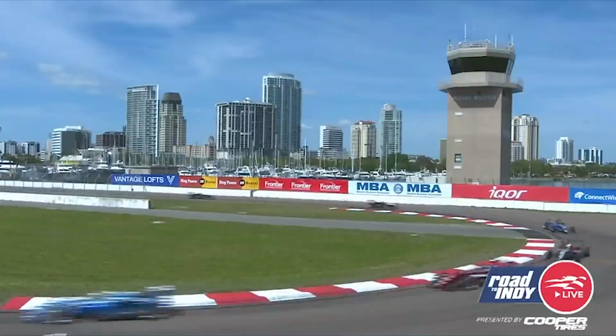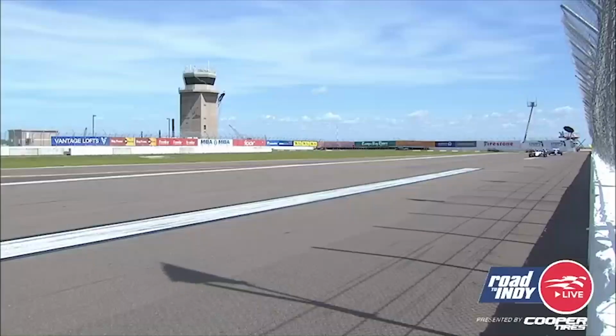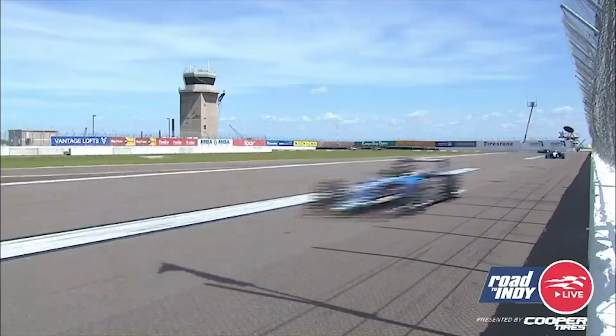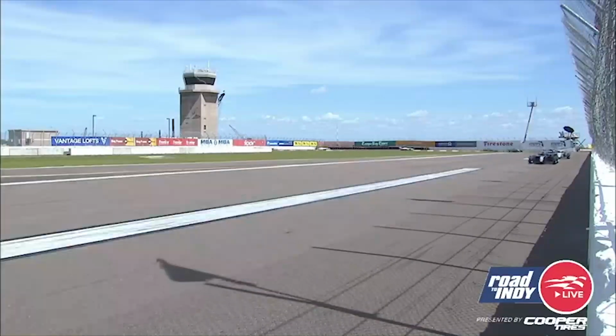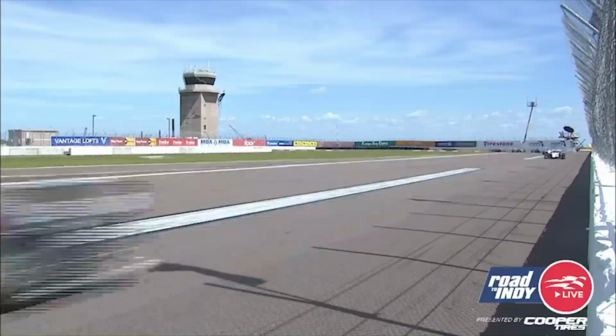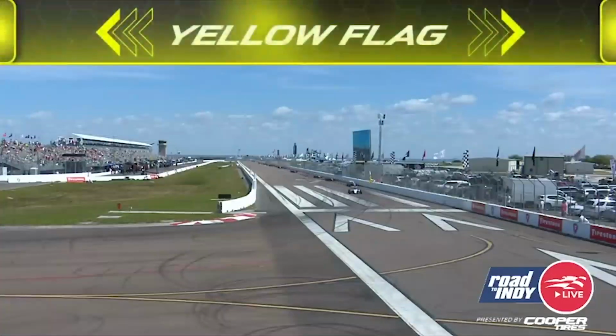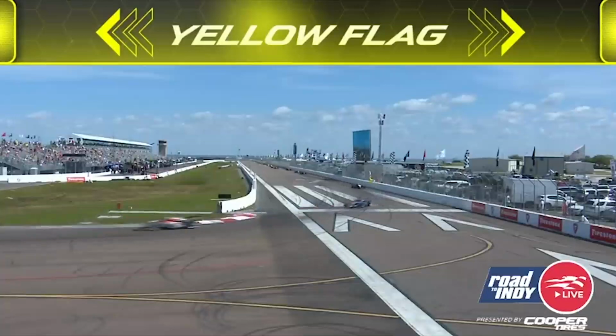There's your leaders coming through the final complex here at St. Petersburg, back onto the straightaway. Braden Eves, your leader. Ran last year with Newman Walks Racing in the finale at Portland International Raceway. It was a top 5 runner. Full course yellow. Full course yellow being thrown. We can't see yet whether or not there's an issue on the racetrack.